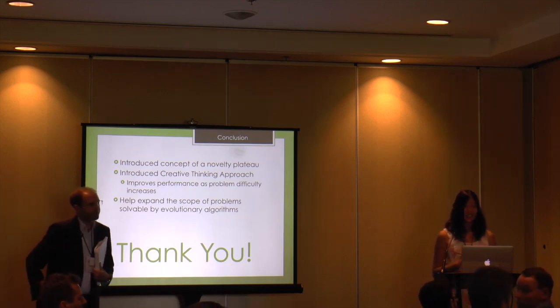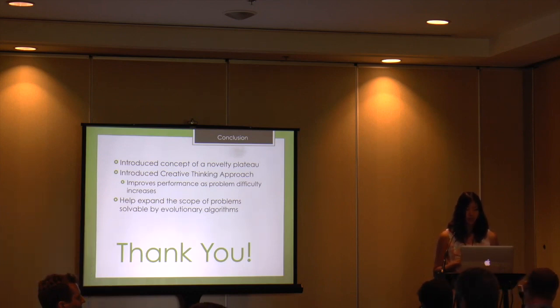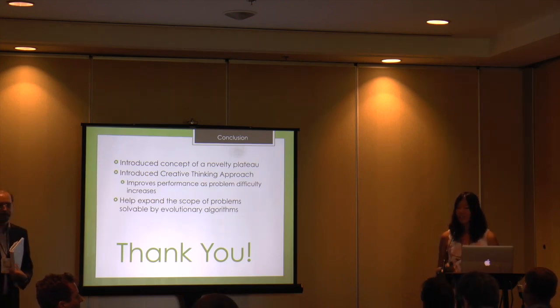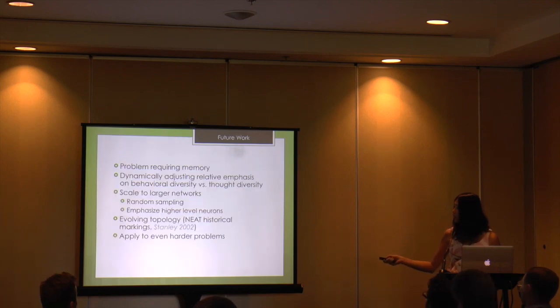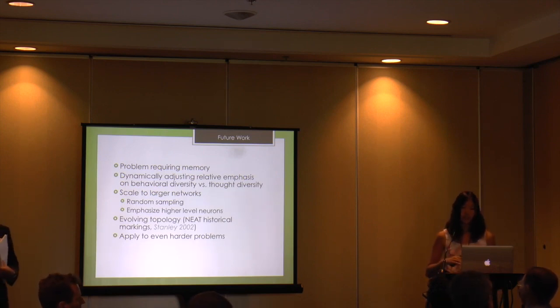Did you think about weighting the hidden neuron activation differently than the input and output activation when you calculate the metric? Yeah, actually, that was on this slide. We'd want to eventually adjust that to place emphasis on certain parts, depending on whether it's plateauing and things like that. Okay.